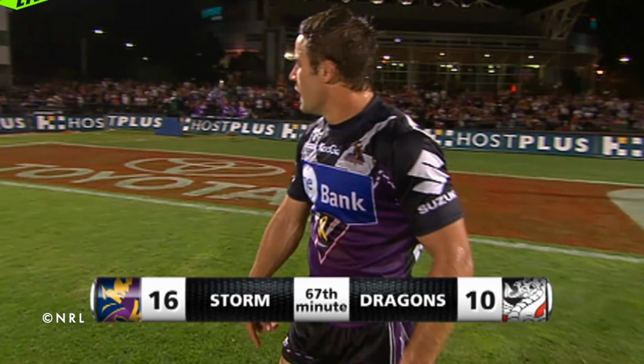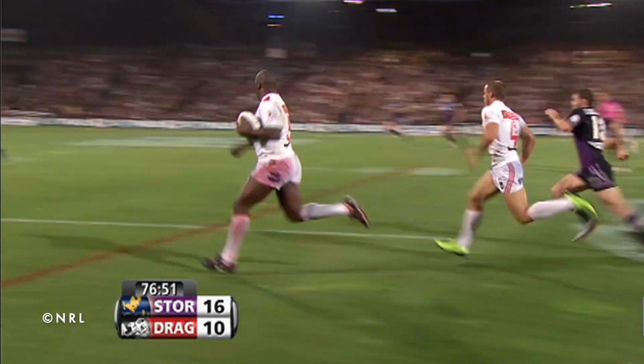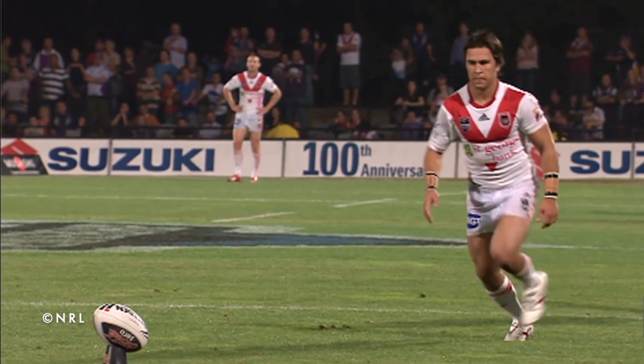Billy Slater and Cooper Cronk would score a try each to give the Storm a 16-10 lead with 15 minutes remaining. Big Wendell Sailor would produce some individual brilliance to set up Matt Cooper to score, which gave Jamie Soward a chance to tie the game in the final minute.